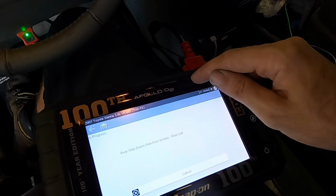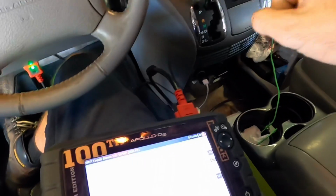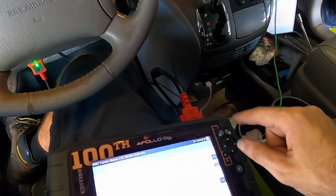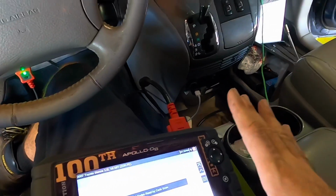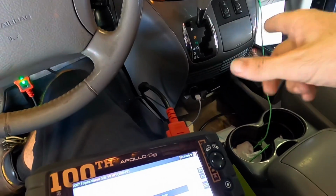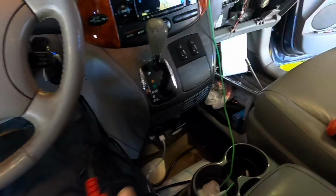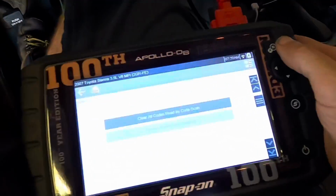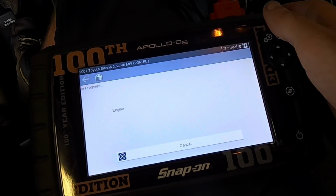Once these are cleared, I'm going to go back to the compressor connector with the meter and see if I have a command on voltage for the compressor. If I do, then I know that the compressor has high resistance inside of the coil, or that pressure sensor that's supposed to be in there, and at that point I can condemn the compressor. So codes are cleared. I'm going to rescan it and see. No, I didn't want to do that. Cancel.